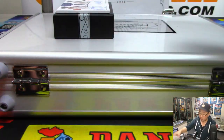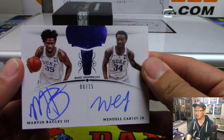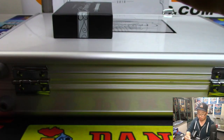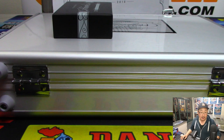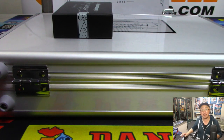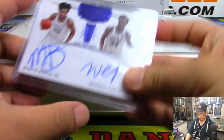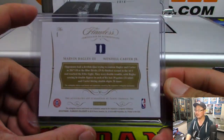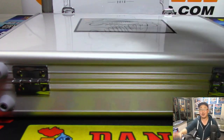We've got another dual autograph coming up. 8 out of 15. Marvin Bagley on the left side, Wendell Carter Jr. on the right side. Marvin Bagley is Eric Bailey, part of another randomizer. And Wendell Carter Jr. is Eric Bailey, no randomizer. I don't know if that was intentional, Eric, but nice. You want me to? I'll random it anyway. I got to do two anyway. What's a third?